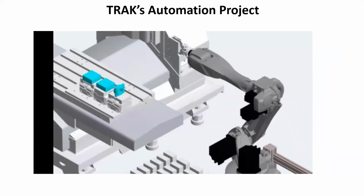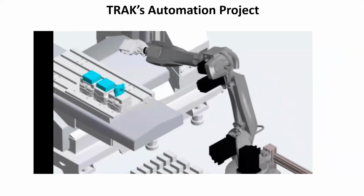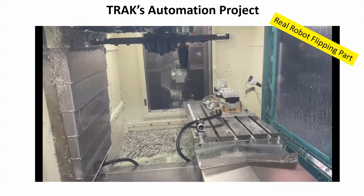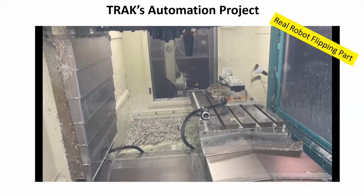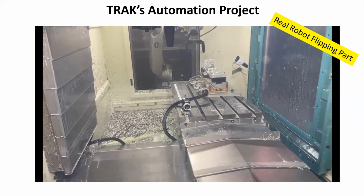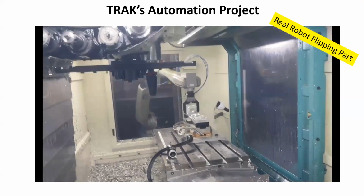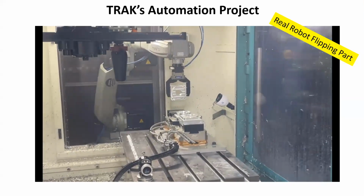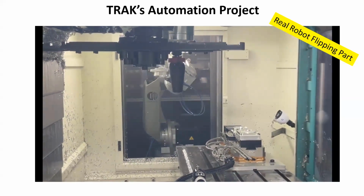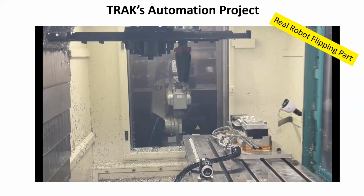So again, this is a digital twin. None of this existed prior to committing resources to do this work. This is what it looks like today. We're taking the completed part out and putting it in the part management system, which is a simple grid plate.